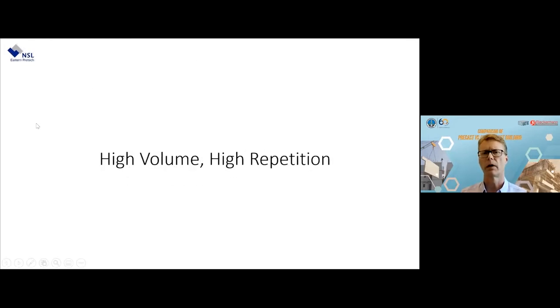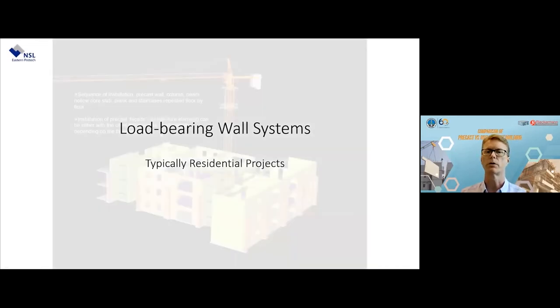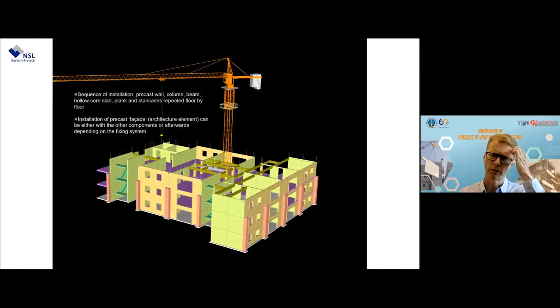So let's look at the first one there: high volume, high repetition. Load-bearing wall systems are typically used on residential projects. This is what it looks like, theoretically. Load-bearing walls carry the slabs, carry the weight for the next floor going up. It includes staircases and landings. There are a few beams here and there where you need open areas; you put in precast beams connected to the load-bearing walls. Each floor is very typical. So as I mentioned, the steel formwork cost is diluted because all the floors are typical.